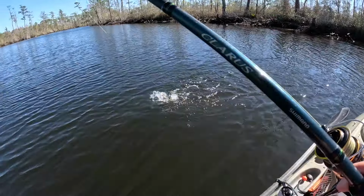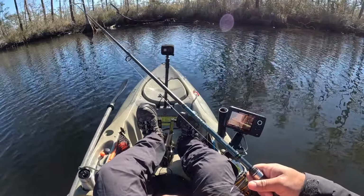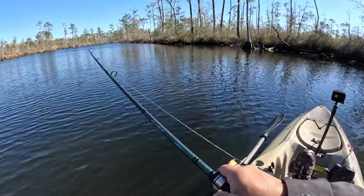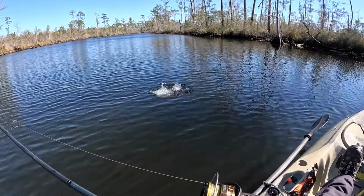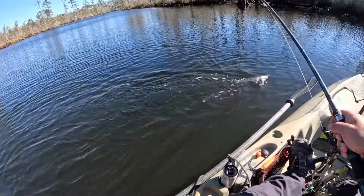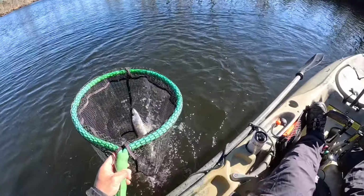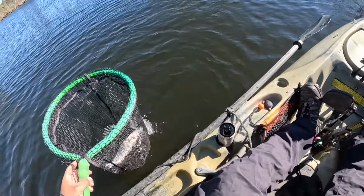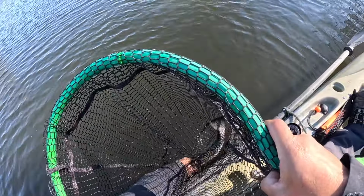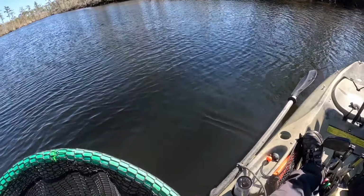They're down there, chilling all over. Oh, it popped off. There he is. Better one. Felt better. Oh yeah, that's a better trout. Might net this guy real quick. Oh, and he popped off right into the net. Beautiful. We're gonna let you go, buddy. I just want to show you off. Super quick.